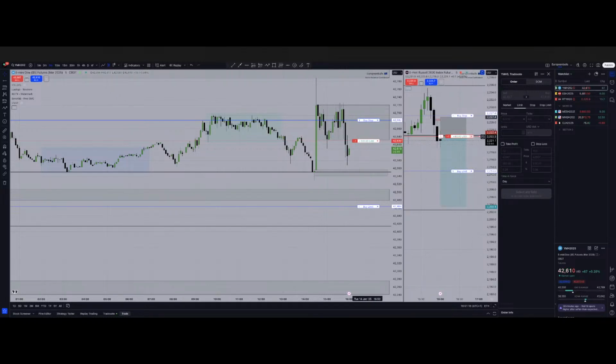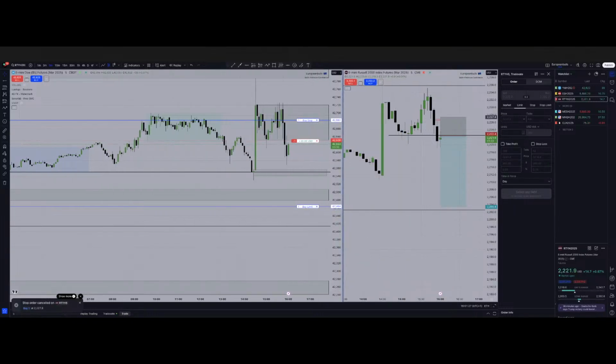Not quite sure on this one. I think I will close this one. Just got out of RT on B $50. Well, that doesn't matter. I'm holding this one, but let's see.